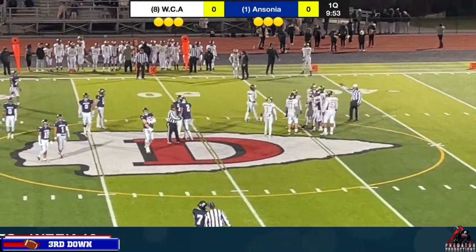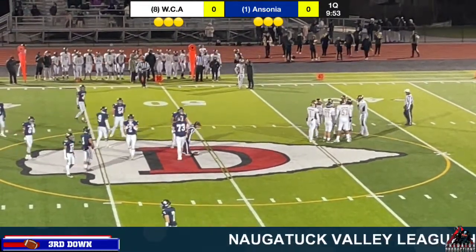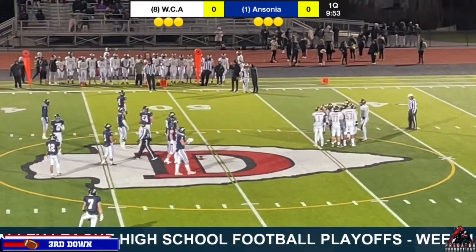Blaze's pass falls incomplete. Looking for number 11, Dylan Rawson. Third and 7 for the Spartans.